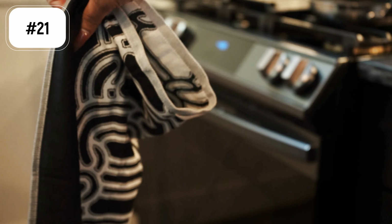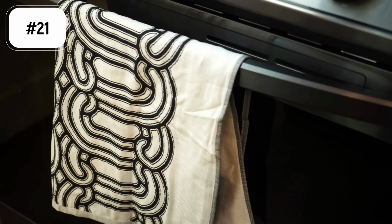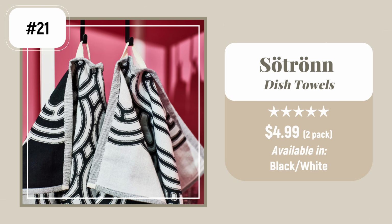And Ikea is pretty much the only place I will buy dish towels. I love these ones because they look like pieces of art and they're dual-sided. So one side's black and one side's white. They're really great. I also use them as like little hand towels as well, because they're very absorbent and they have hooks on them so that you can really easily put them on the wall.